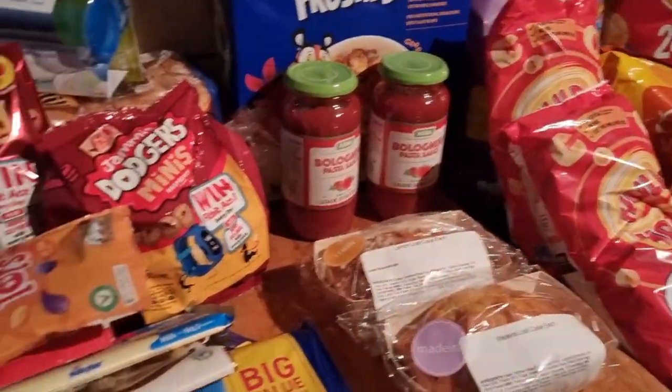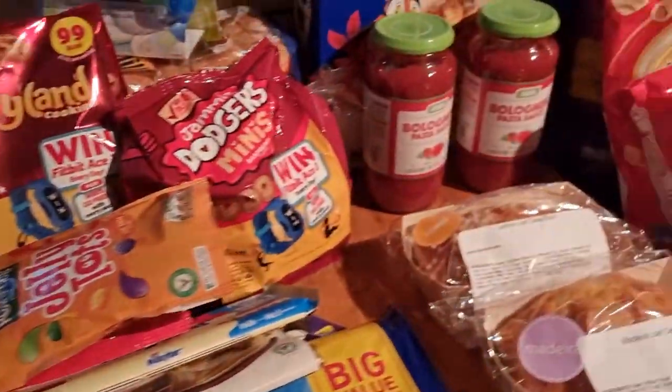So that is everything. Now I'm going to pack it all away where it belongs and then sit down and have a nice well-deserved cup of tea.